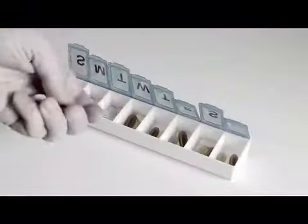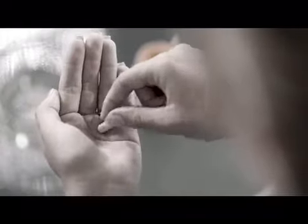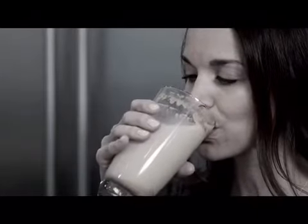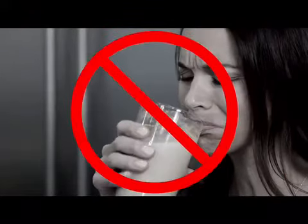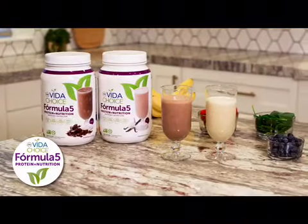Maybe you've tried a vitamin regimen before, but remembering to take all of those pills isn't easy on your schedule or your stomach. Or you've tried other nutritional shakes that leave you feeling heavy or were hard to digest. How can you be sure that you're getting the right mix of high-quality protein and complete nutrition that fits into your schedule? Well, we've got the answer.